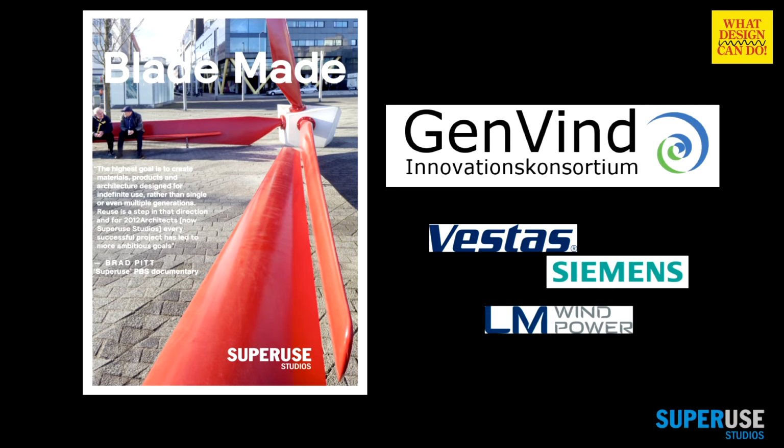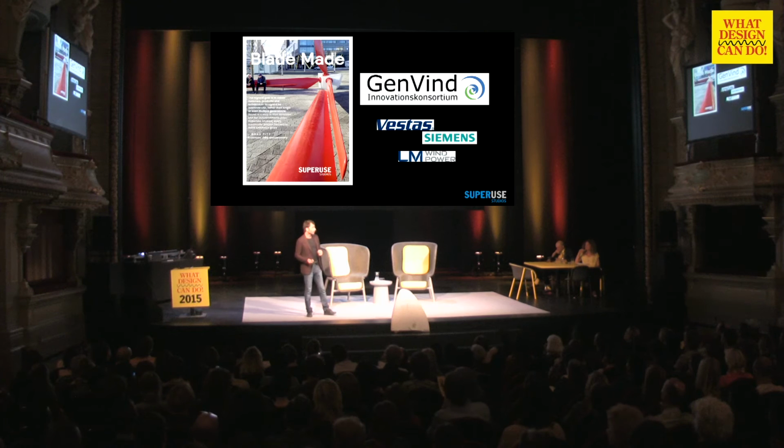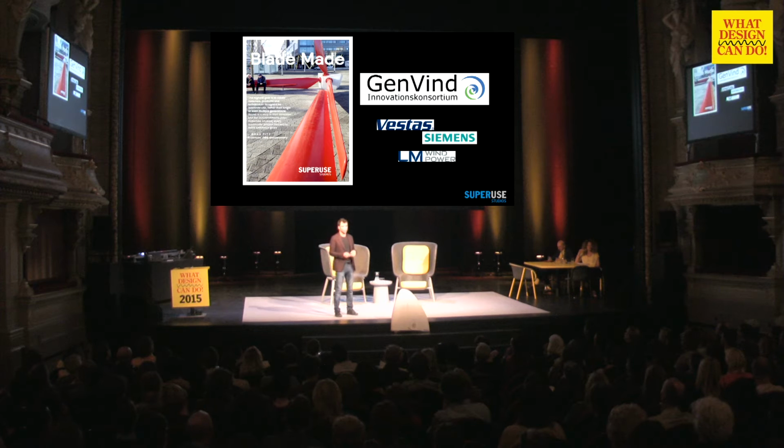Well, this all didn't go unnoticed, so the wind industry has made a consortium that wants to deal with the waste problem that they are creating with their sustainable energy. And they're looking into recycling, but they also asked us to join the Genfint consortium, so we're going to try to make this a global resource for design.